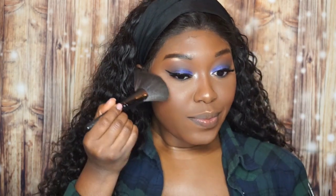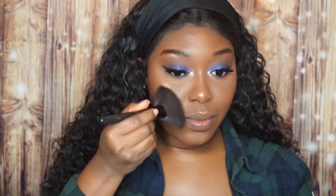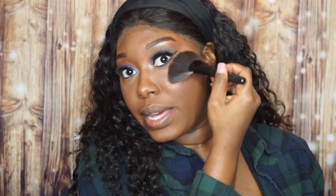And now for the best part. Ooh, hold on, I didn't switch it. Oh my gosh. Hold on now. I have not used this in so long. But this highlight, y'all. Oh my gosh. I wasn't even ready. This looks so good. Pat myself on the back.